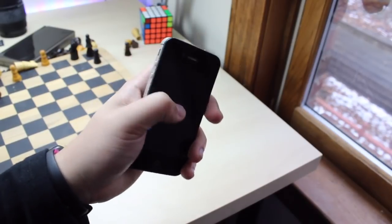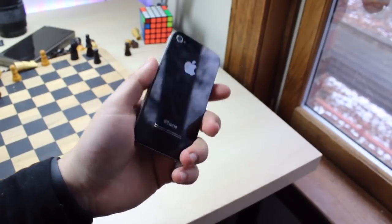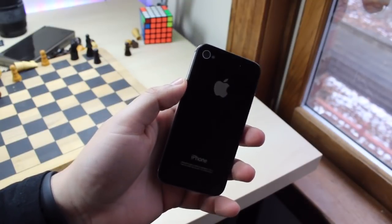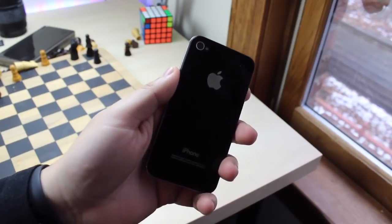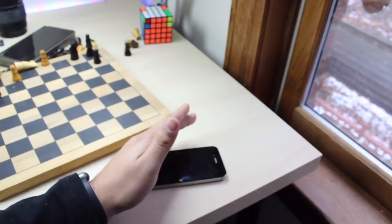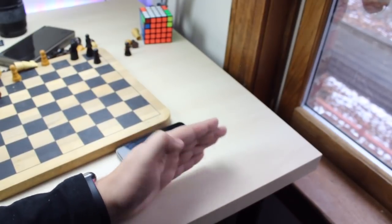Now, should you go out and buy an iPhone 4 in 2018? This is a very strict answer, and I want you guys to take this completely as it is. Do not take it with a grain of salt. This is 100% what you should do. Do not buy an iPhone 4 in 2018. Not only because of the speed, the performance, the cameras, everything, it's the security, okay?